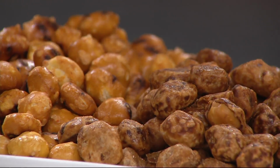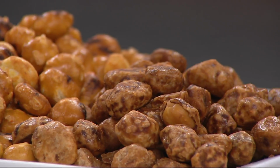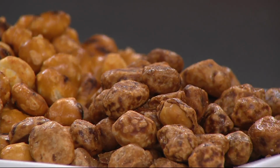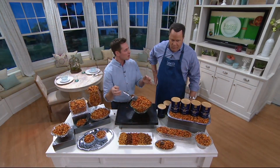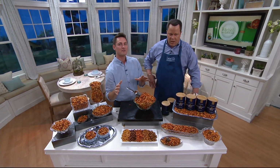And here we go. Pause for a moment, take a breath, set your eyes on the creme brulee peanut. My most favorite. Now that's a Georgia Runner peanut at its base, but it goes into our panning room where slowly and surely we coat it in our special creme brulee. This is a trademarked flavor from Squirrel Brand.